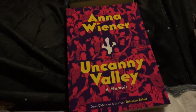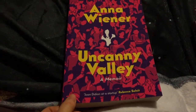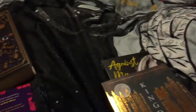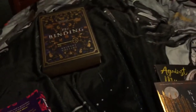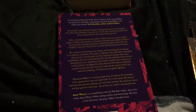So the next book I've got here is Anna Wiener, Uncanny Valley, a memoir. This is obviously requested from Harpercollins too. This is my little Fairy Loot Queen of Nothing blanket that I've got it on. I think this one is a contemporary book too, but I'm not sure.